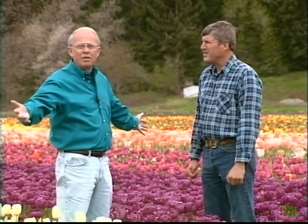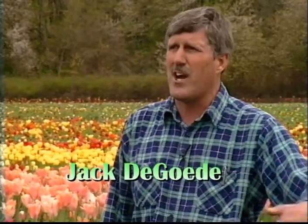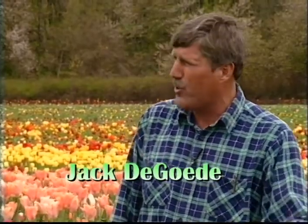I'm at DeGoede Bulb Farms in Mossyrock, Washington, and I'm with the president, Jack DeGoede, and we're in the middle of the bulb field. How many acres of bulbs do you have here? This is a 45-acre field of tulips that we're standing in here, Ed. We also grow Dutch iris and fall crocus and a few other things for a total of 100 acres.